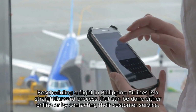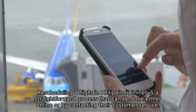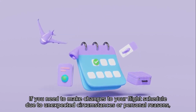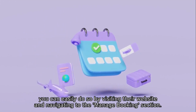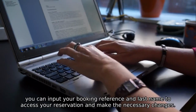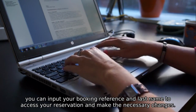Rescheduling a flight in Philippine Airlines is a straightforward process that can be done either online or by contacting their customer service. If you need to make changes to your flight schedule due to unexpected circumstances or personal reasons, you can easily do so by visiting their website and navigating to the Manage Bookings section. From there, you can input your booking reference and last name to access your reservation and make the necessary changes.